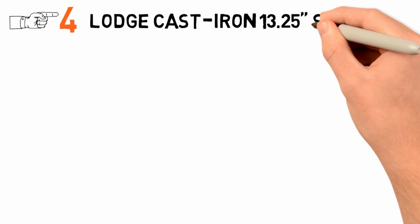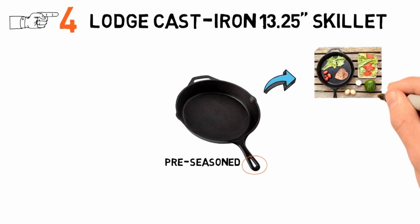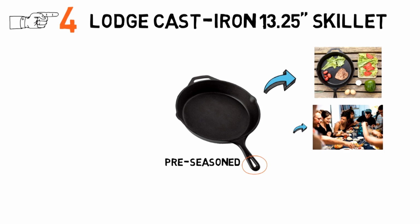And for our final pick at number 4, we have the Lodge cast iron 13.25-inch skillet. This cast iron skillet is pre-seasoned and comes with a silicone hot handle holder. It can be used with just about every cooking method. If you have a lot of people to feed, this is the skillet for you.